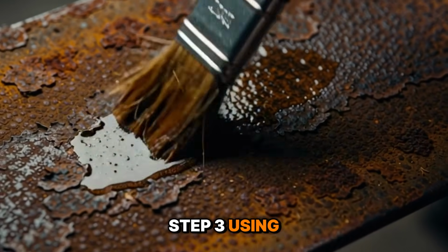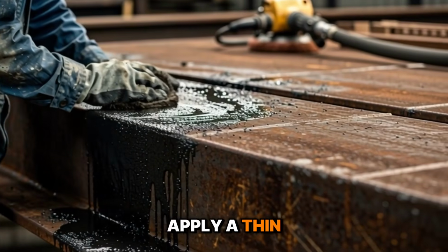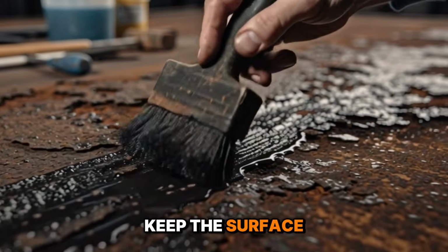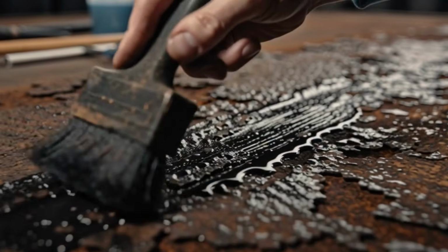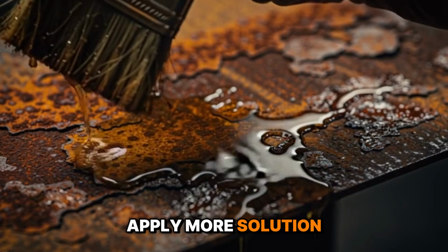Step 3. Using a foam brush, a cotton rag, or a pump spray bottle, apply a thin, even coat of the phosphoric acid solution to the rusted surface. Keep the surface wet for the full reaction period. If the surface begins to dry before the color change is complete, apply more solution.